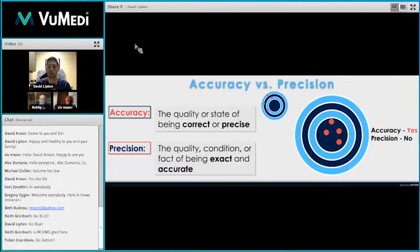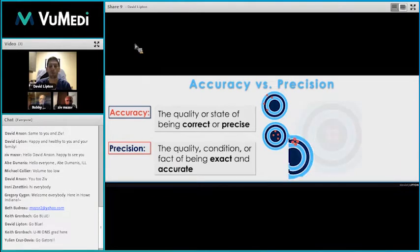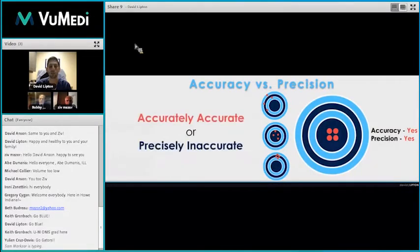We have accuracy, but we're not precise. We are very precise, but we're not accurate, but what we're always striving for is accuracy and precision. So when you're placing your implants, do you want to be accurately accurate or precisely inaccurate?